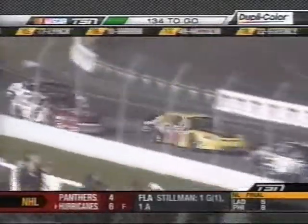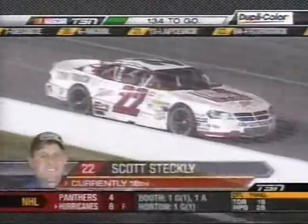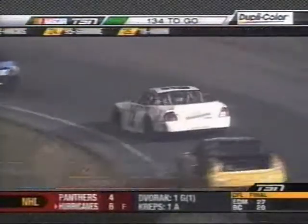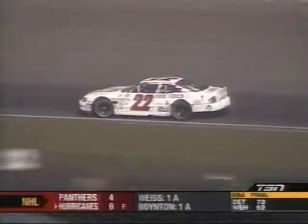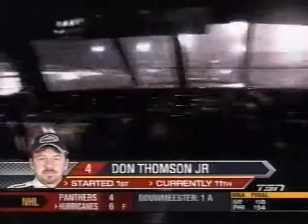Todd's got an update on the points leader. Guys, an update on the 22 of Scott Steckley. It's a bent steering arm on the right front. That's the problem. He's got to ride it out for the time being. How can he survive? He didn't want to go down a lap during that quickie caution. We'll see. Don Thompson Jr. also made a stop for fresh tires at that point. He's putting on a charge to get to the front.